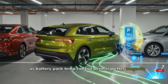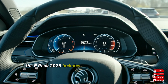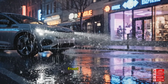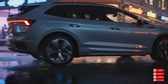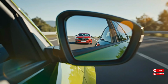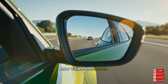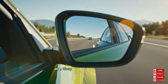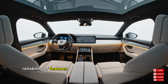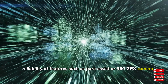Driver assistance sensors and cameras. The Epiq 2025 includes modern driver assist systems: radar, front and rear cameras, lane assist, automatic emergency braking, et cetera. Check the calibration of cameras, how visible the lenses are. Are they protected from debris? Reliability of features such as park assist or 360 degree camera, if available.